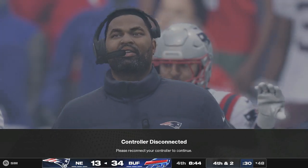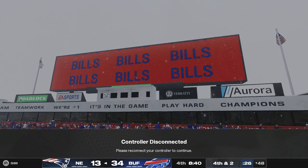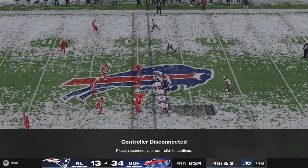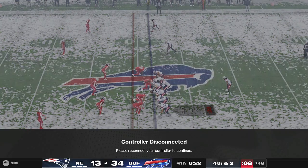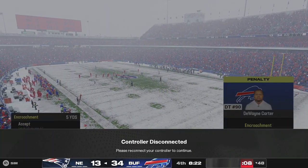We see teams more and more throw the ball short of the sticks on 3rd down, really for 2 reasons. 1, they're confident that they can pick up the 1st down with yards after the catch. 2, teams' willingness to go for it on 4th down is at an all-time high.